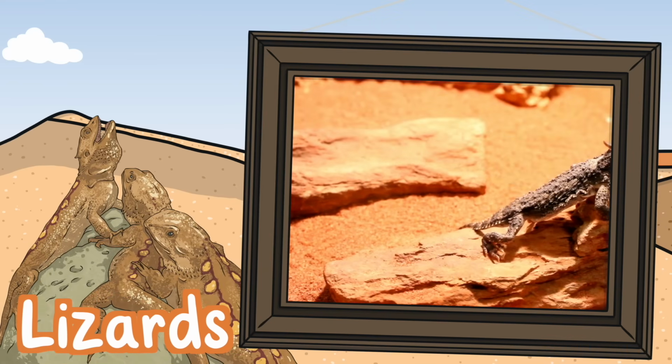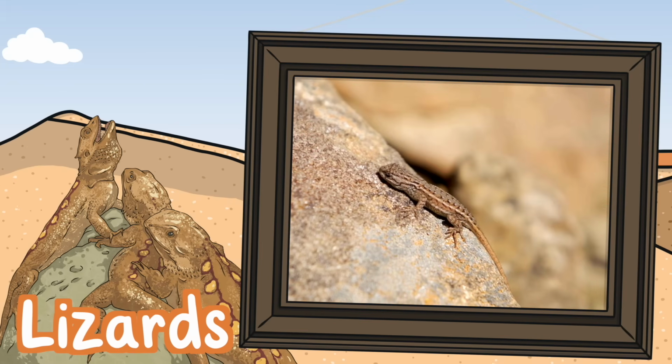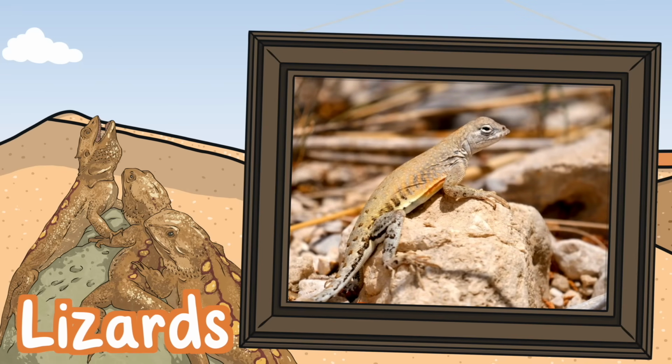Lizards. The desert horned lizard is adapted to very hot temperatures because it has horns behind its head and thick scales which keep the heat out. They eat insects, which help to control the insect population. They have long tails, 4 legs and 5 toes on each foot. They live for about 8 years.